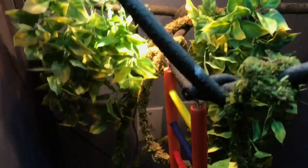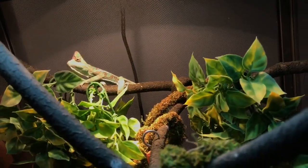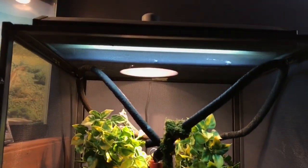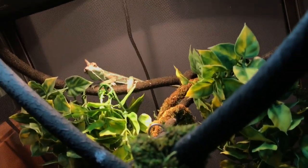He has a couple of hanging fake plants, a bird ladder, a little tree at the bottom, some fake plants at the bottom, his food dish, an Exoterra bendable vine, and a Galapagos moss vine. He eats about 20 mealworms every other day. And I mist his cage 3 to 4 times a day, so he has plenty of times to drink. So there is Zeus. And now I'll move on to the next.